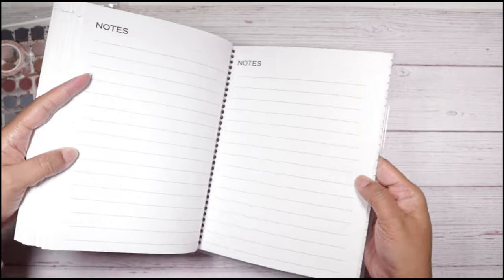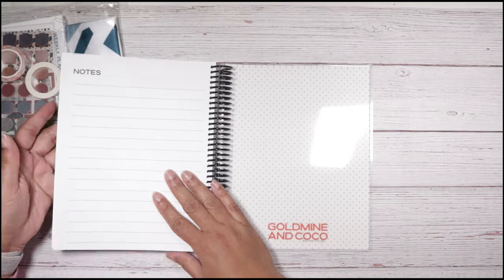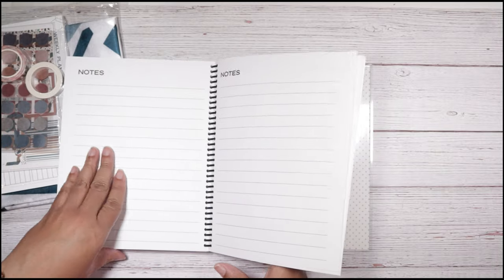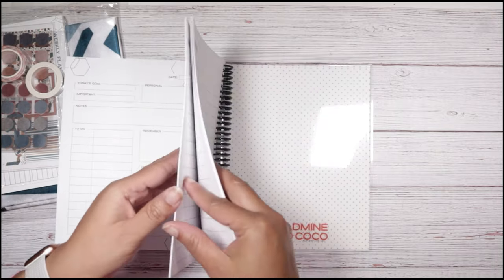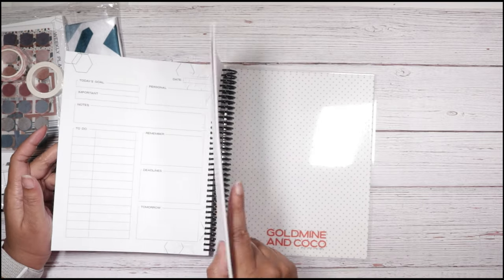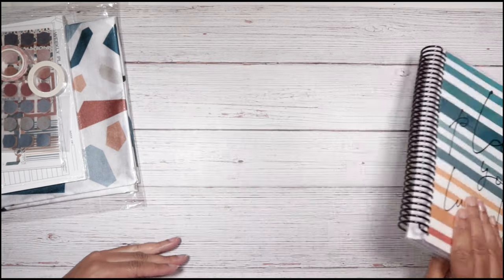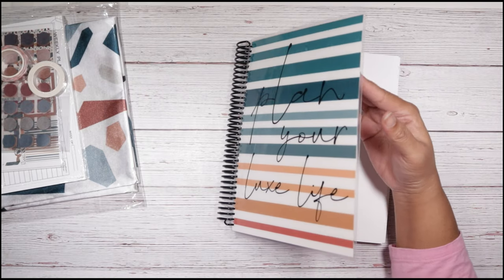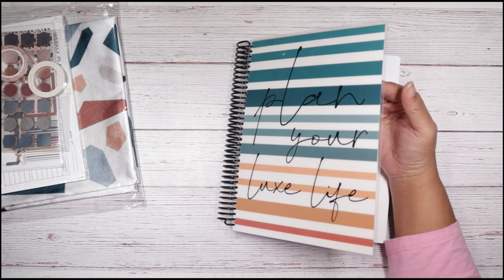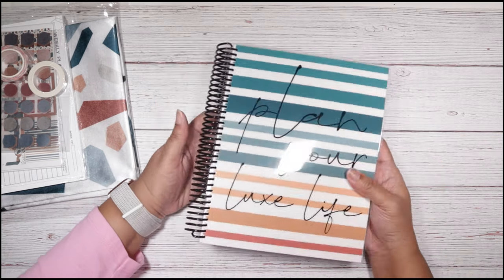Now, I love this planner. I saw it on her Instagram live, and even then, I was like, I don't know what I'm going to do with this. And look at all the notes that you get in the back. I love having notes. You get about this much worth of notes in the back. I'm going to use it. I just don't know when or what I'm going to use it for. Most likely, I hate to say it, I would probably use it for work, honestly. But I don't want to waste it on work. So I'm going to find something else to use it for. So this is the planner.